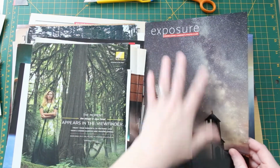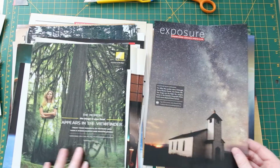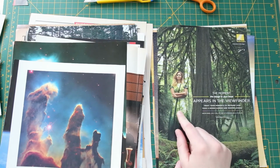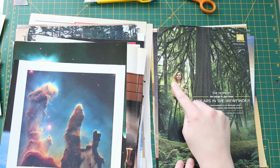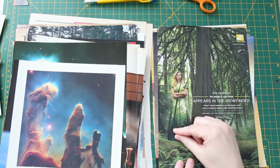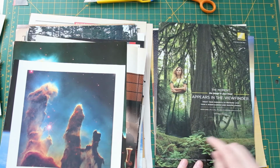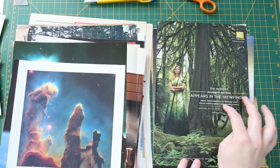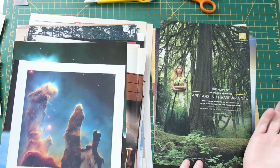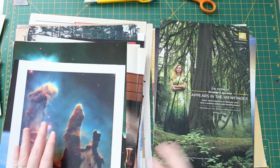This one I could use the galaxy for a background, and I can cut out this church too. This one, I kind of want to take the inspiration from the ad itself and cut her dress out and put something else in the background. I think that could be really interesting, and then I could put something else in the front here. The only thing is this text blurb is in the way, so I'd have to figure out a way to cover it up with something else. I'm not really sure.